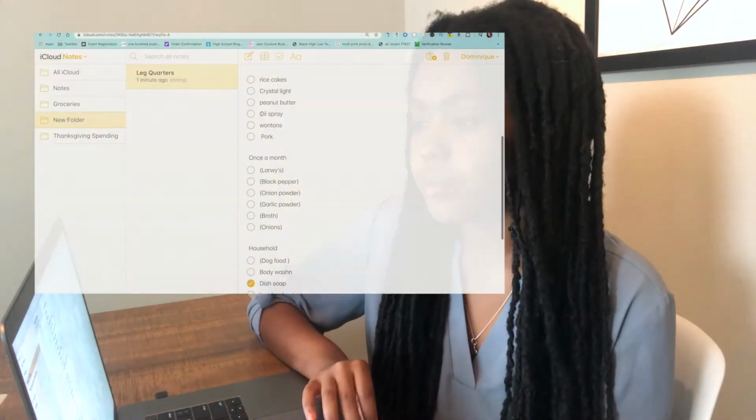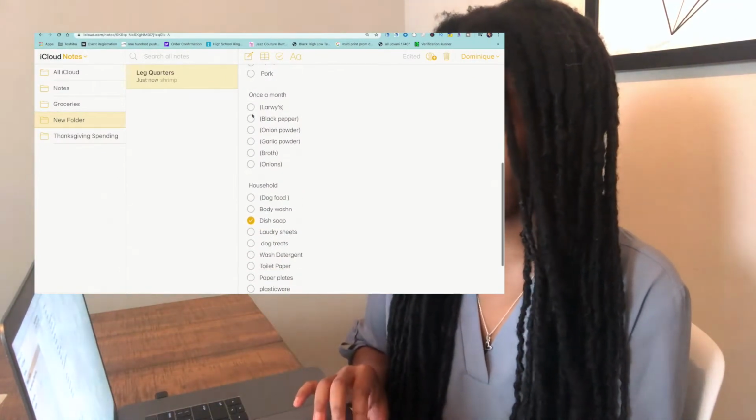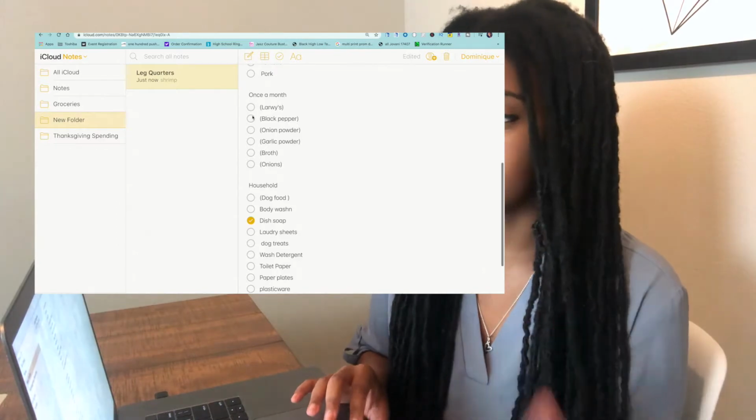I like to begin my list on the Notes app on my Mac, and it's really convenient because it'll just sync to the Notes app on my iPhone, which is what I have with me when I actually go grocery shopping. It's a really cool app because they have these little check boxes that I think are just perfect for making lists like these.